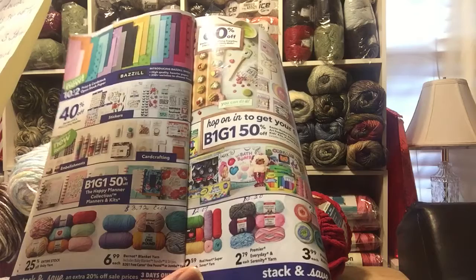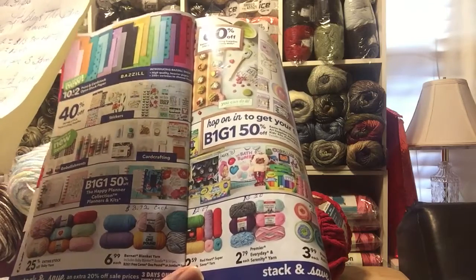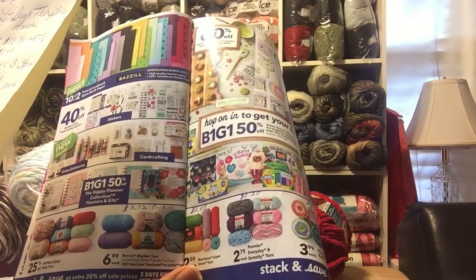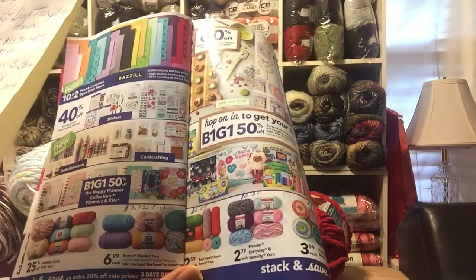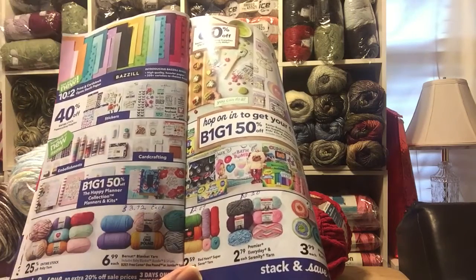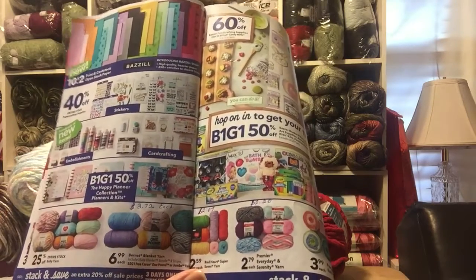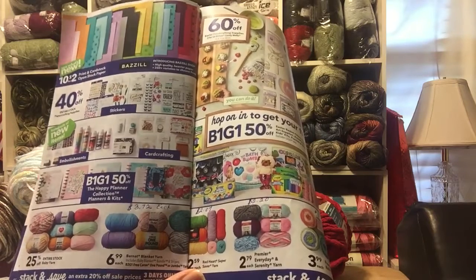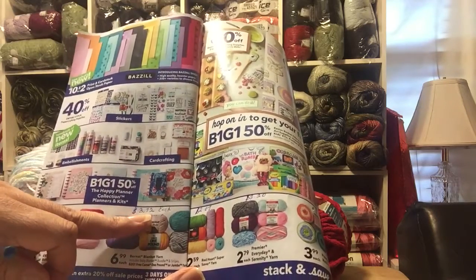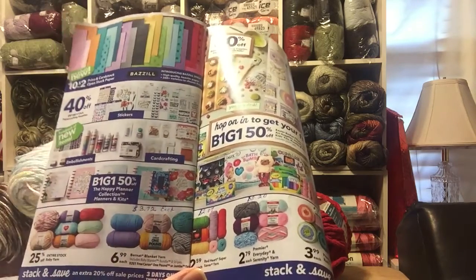So if you divide $11.18 by 3, each one of the skeins will cost you $3.73. That's a savings of $21.79, because each one of these is originally $10.99 apiece. So you have to look at the whole deal. That is not a deal, that is a steal. So each one of these will cost you $3.72.